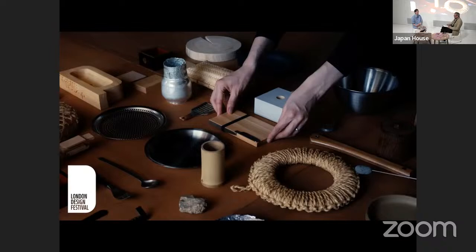Your involvement very much so at Japan House. And it takes somebody like you, I think, to be able to create these collaborations with people that would not normally collaborate with themselves. What's this?